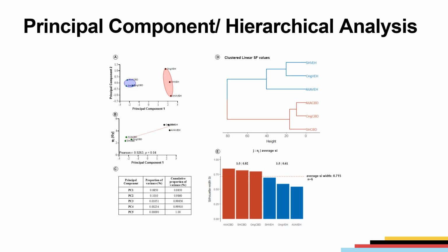And then using principal component 1 and plotting it against our ED50 or Psi2 here, we can see there's a really great correlation between the two variables, getting a Pearson R of 0.9263, suggesting that our principal component 1 is really good at predicting whether cells are radioresistant or radiosensitive, regardless of the dose from 0 to 10 gray.